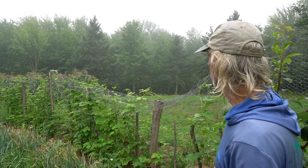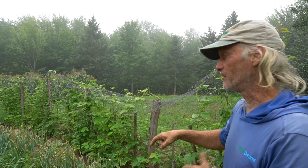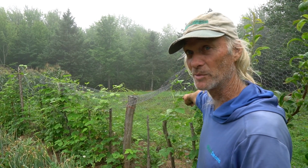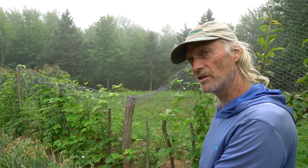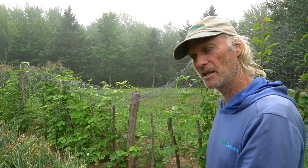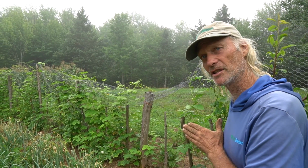Okay, and now I've done the same thing, because previously, right on the edge of the fence, I'd grown potatoes. So now that's what's happening outside, right? I'm growing potatoes outside. The ooze effect, which I should talk about more, is that when you concentrate fertility, it tends to ooze out the edges, right?